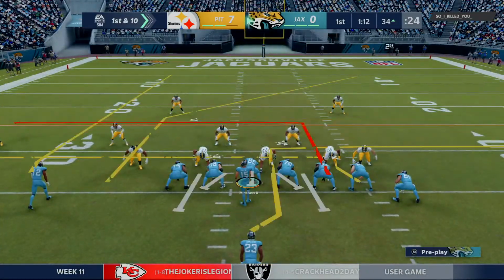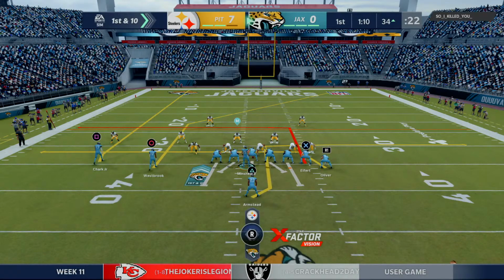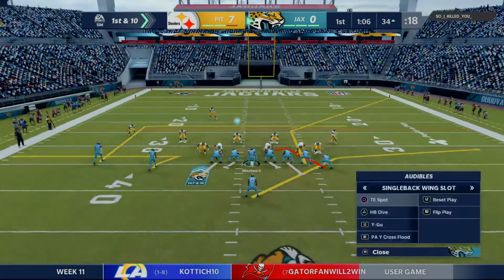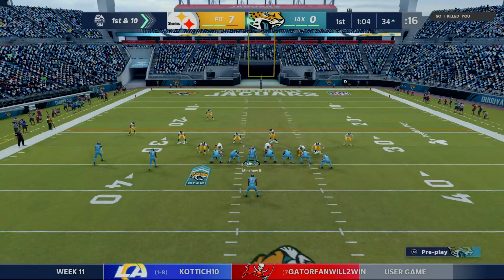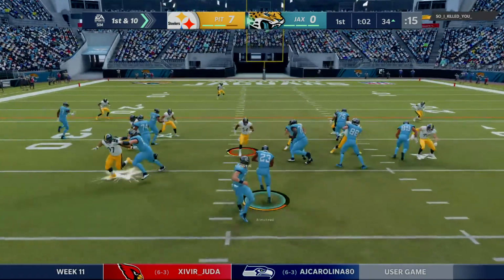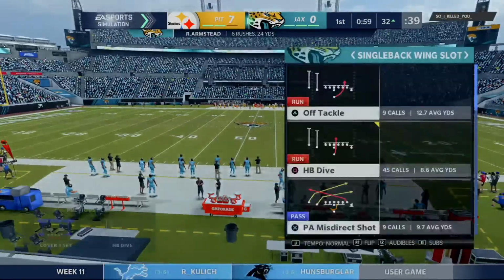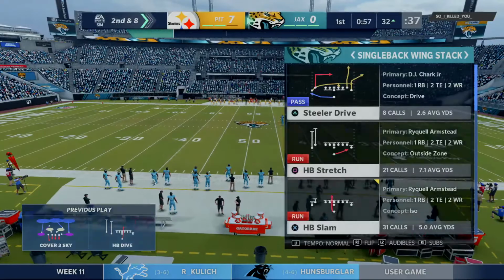From the 34 now, here's 1st and 10. Here we go. Any weapon. Check right 54. Right 54. Let's get this ball. A run here with Armstead. And he'll get a little over 2, maybe a full 3 down to the 32-yard line.